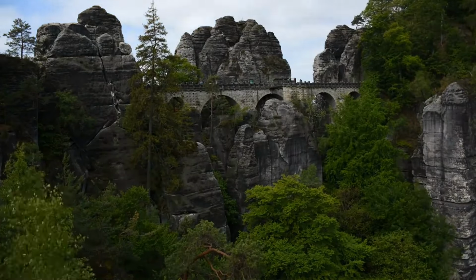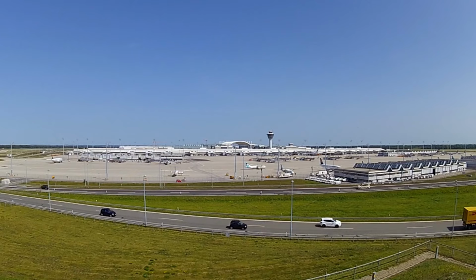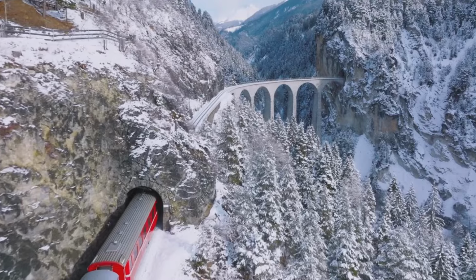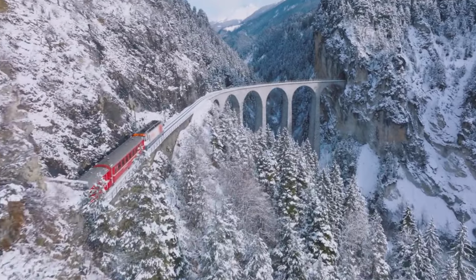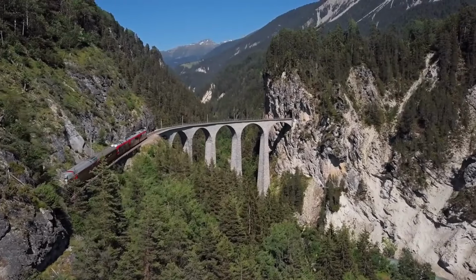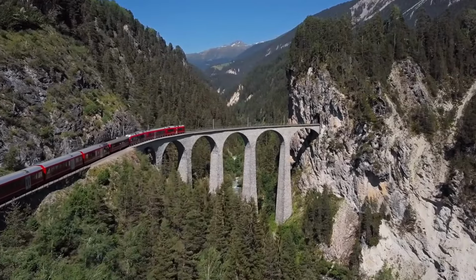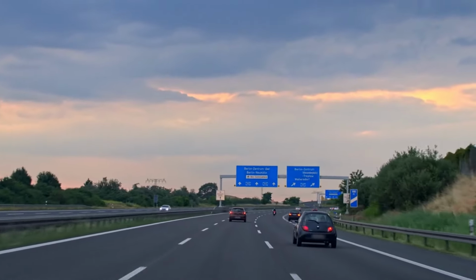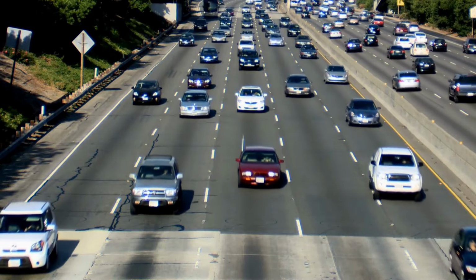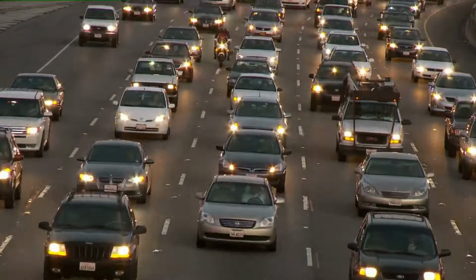Getting to Saxon Switzerland is a breeze. The nearest major airport is Dresden Airport, DRS, which offers connections to various European cities. From there, you can take a scenic S-Bahn train directly to Bad Schandau, the gateway to the park. The train journey takes about 30 minutes and offers stunning views of the surrounding countryside. If you're coming by car, the park is easily accessible from major German cities like Dresden and Berlin. Just be prepared for some winding roads and potential traffic, especially during peak season.